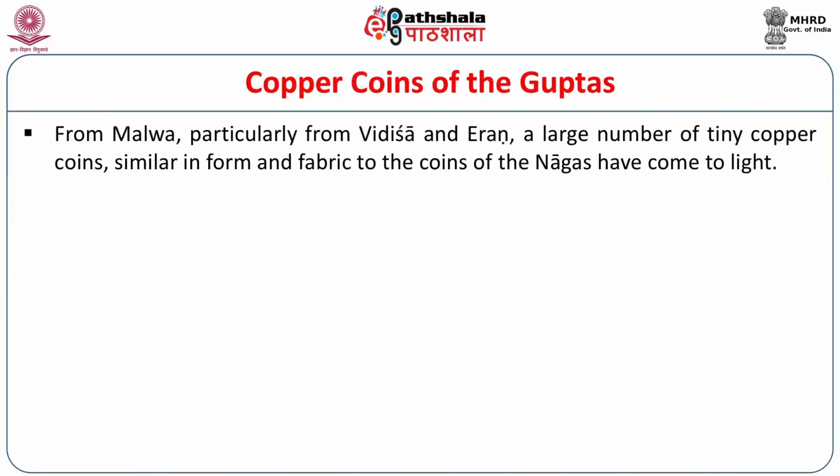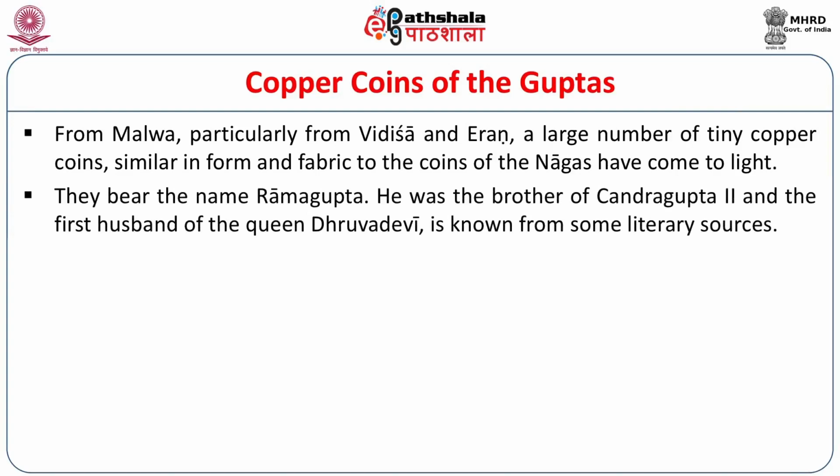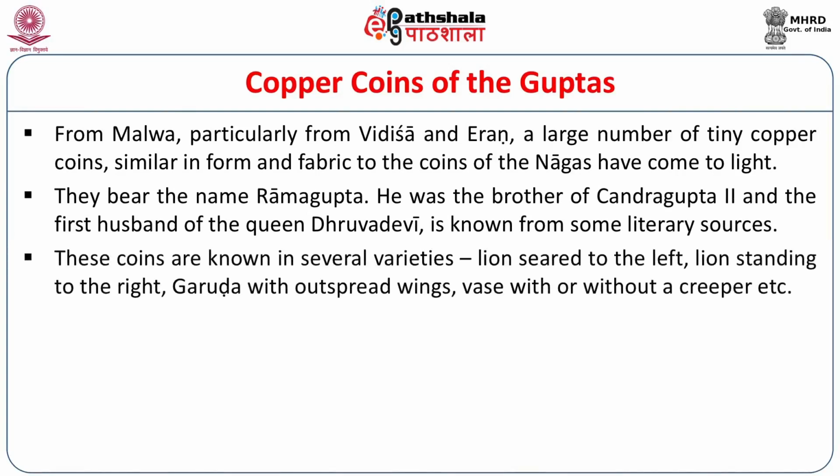From Malwa, particularly from Vidisha and Aran, a large number of tiny copper coins, similar in form and fabric to the coins of the Nagas, have come to light. They bear the name Ramagupta. He was the brother of Chandragupta II and the first husband of Queen Dhruva Devi, as known from Devi Chandragupta. So these coins are known in several varieties: lion seated to left, lion standing to right, Garuda with outspread wings, vase with or without a creeper, etc.